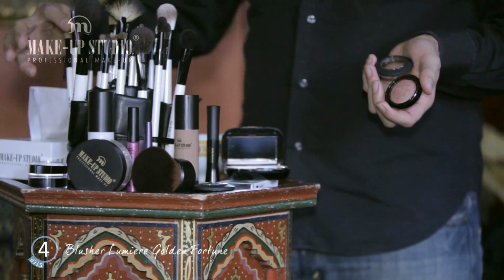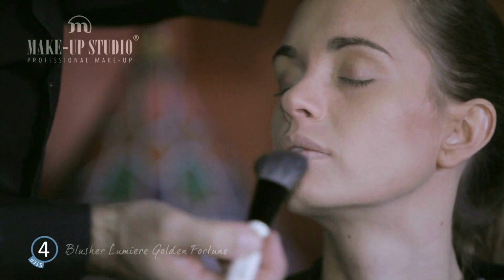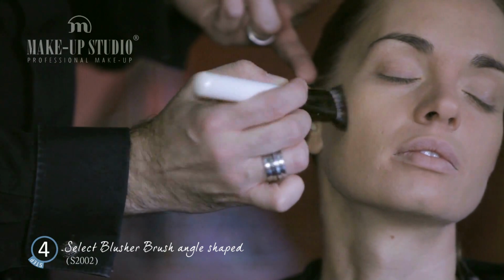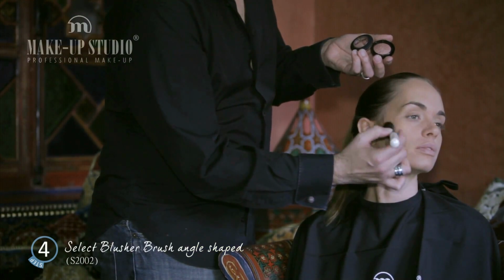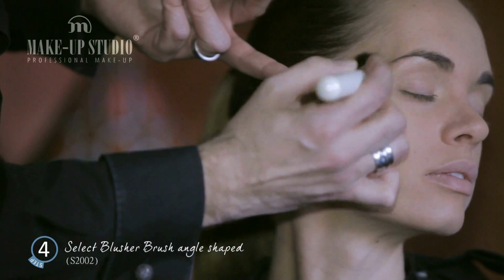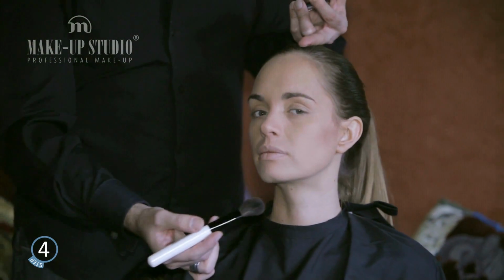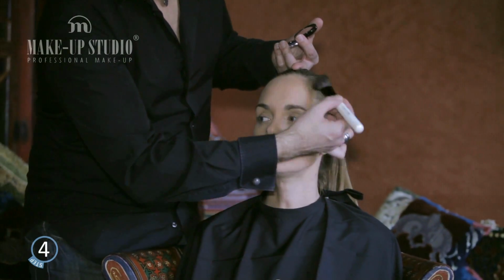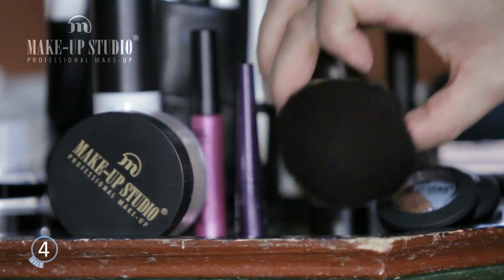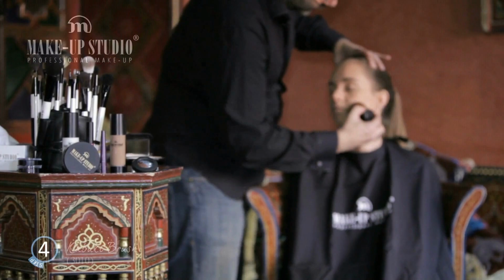This summer collection includes the blush Lumiere Golden Fortune. Apply the blush with the blusher brush angle shaped. This brush, made of natural hair, is very soft, which makes it ideal for applying the blush. Make a continuous movement from the ear downwards. A little blush is applied on the forehead and chin as well to create depth. Finally, the blush is faded with the kabuki brush.